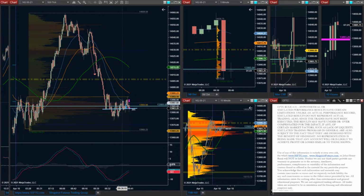Again, the reason why I like this zone is because the risk versus the reward is incredibly high. But from a futures perspective, I've got to play it a little bit closer to the chest.